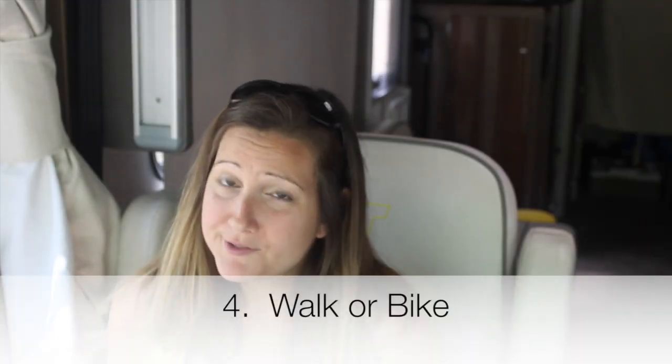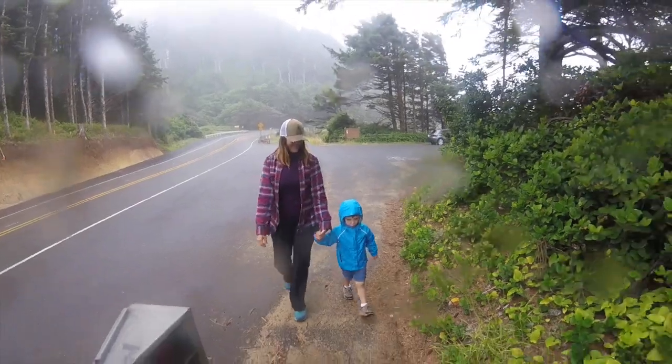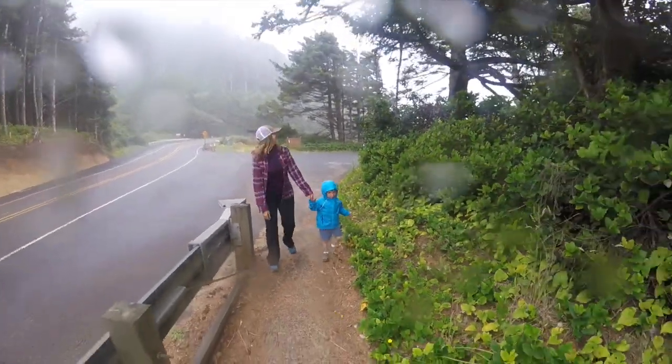And the fourth tip I have is to walk or bike to wherever you need to go. If you don't want to break camp and you're in your large RV and you need to run to the grocery store or whatever, consider walking. Or if you have your bicycle, consider using your bicycle. I don't actually have a bicycle. I thought I would really need one on this trip, and it just hasn't worked out that way, but I have walked.